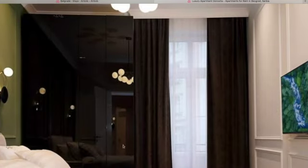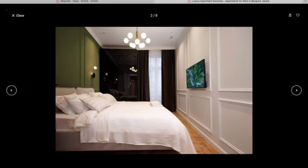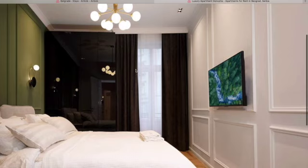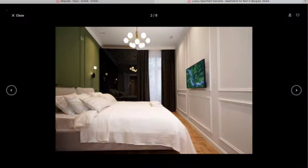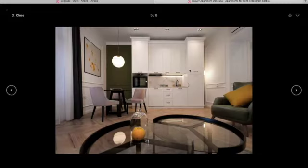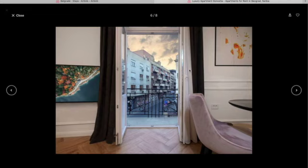The bedroom. You have a closet right here, a bed, and a TV right in front of your bed. You have a view of another apartment with natural sunlight coming in. The green wall is pretty weird, but it's all right. Fancy bathroom, you have a nice sink, nice lighted mirror with a nice shower. The view is pretty cool, honestly, if it's just down the street.